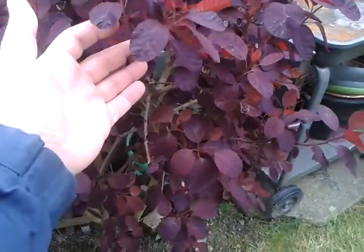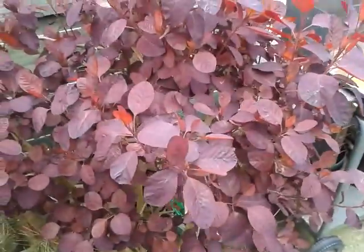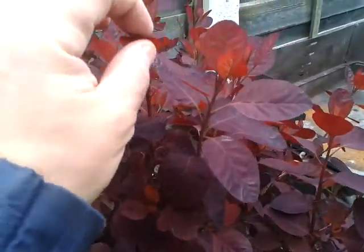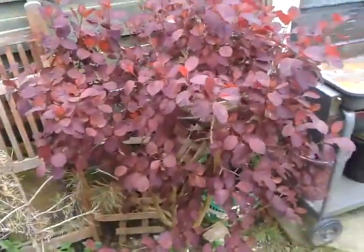I'm hoping that I'll get some flowers out of this. I'm not sure. I haven't seen any flowering from the centre yet. There's plenty of time for that yet. So very happy with that.